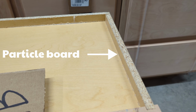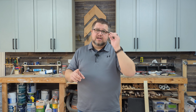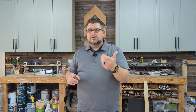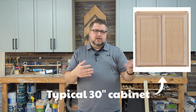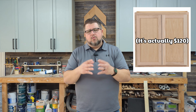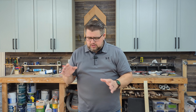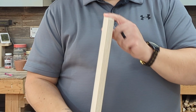Now, it works. I've used those cabinets in the past, and I've used them when I was in a pinch, and I'm not trying to knock on you if you have used those or are currently still using those. But I want you to understand, a typical 30-inch cabinet at Lowe's, if it's $140, let's say, I don't know exactly the price, but whatever that cost is, for that same amount or less, you're going to be able to build something that's going to be made out of a lot better material.